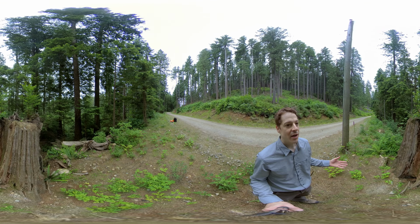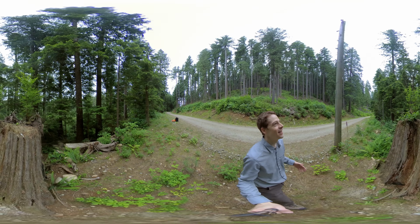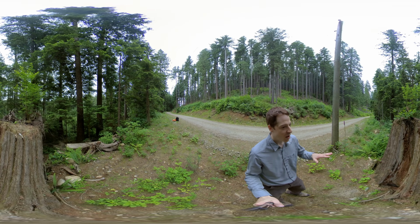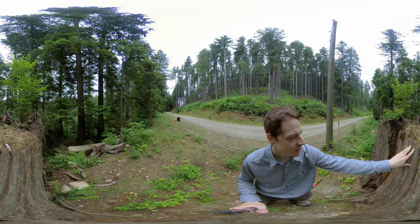Naturally, sometimes a tree... Oh, do you see the hummingbird over here? A rufous hummingbird just flew by. Okay. You don't often see... Sorry, I lost my train of thought.